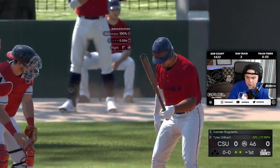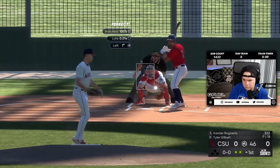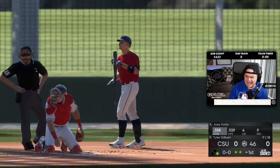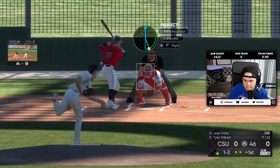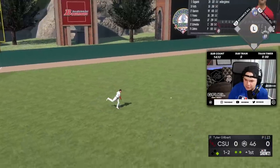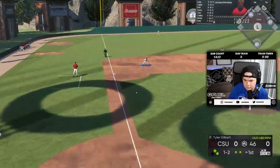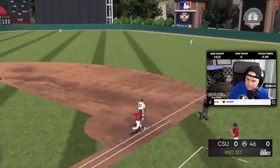Yo, two strikeouts for Gilbert. This is kind of nice so far. No, how do you take that? Oh my god, that was such a good curveball. Dude, he is spoiling so many good pitches. Wow. Thank you, Chipper. Come on, get it there, get it there, get it there. Let's go. Out of the inning.